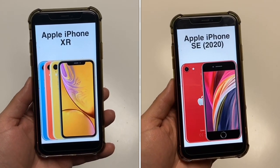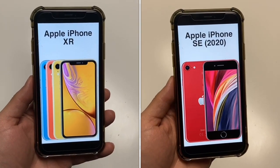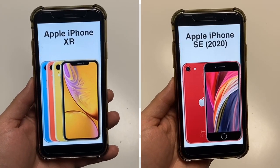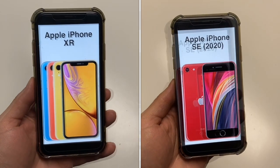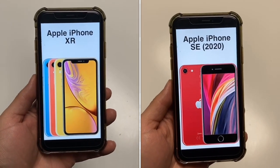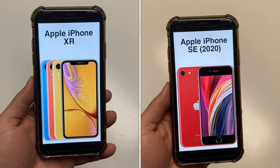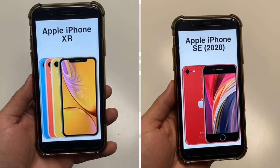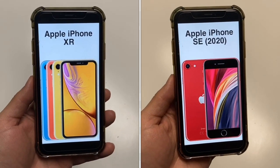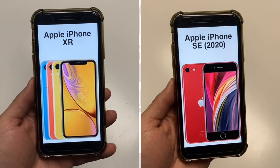So let's go into the overall size of the XR. It's 5.9 inches tall, 3 inches wide, 0.33 inches thick. The SE is 5.4 inches tall, 2.6 inches wide, 0.29 inches thick. For the weight, iPhone XR is 6.8 ounces. iPhone SE is 5.22 ounces.